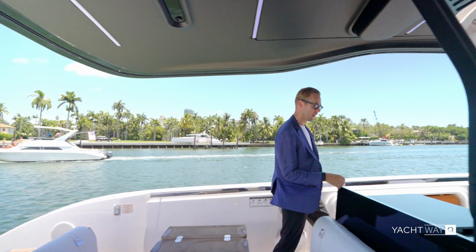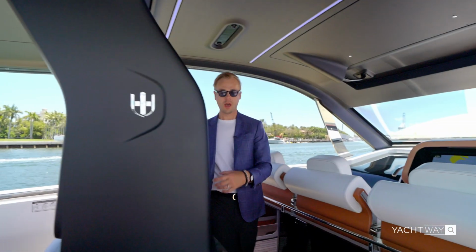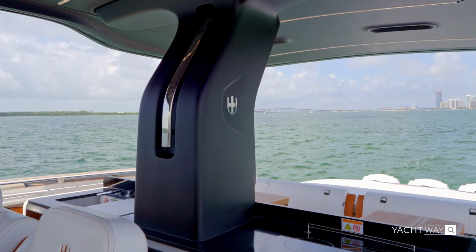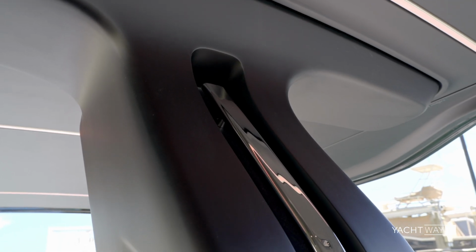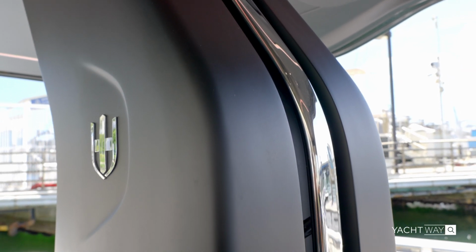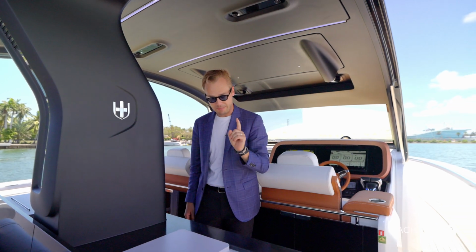As we keep walking, you have this very nice column that holds the whole hardtop in place. Obviously, it's connected to the front as well, making sure that you're fully protected from the wind and from the little drizzle that you might get from Miami, but we'll come back to that.